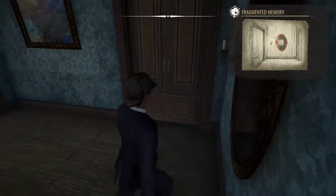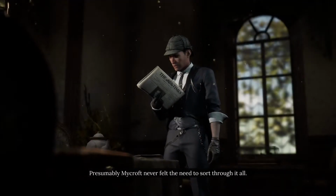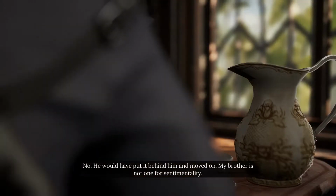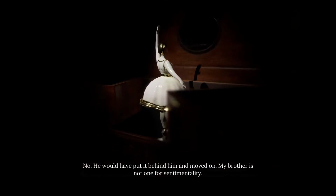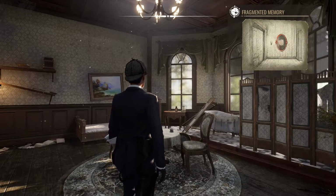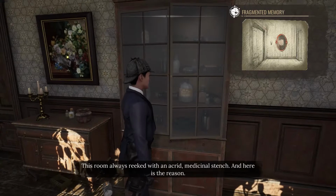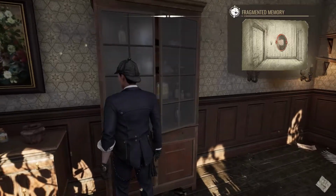Okay. Now let's enter. Her things are still here. Presumably Mycroft never felt the need to sort through it all. Or couldn't bring himself to. No. He would have put it behind him and moved on. My brother is not one for sentimentality. Okay, let's see what else. This room always reeked with an acrid medicinal stench. And here is the reason.